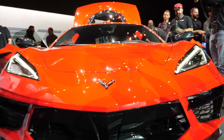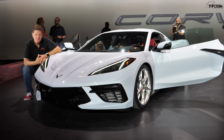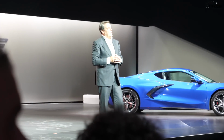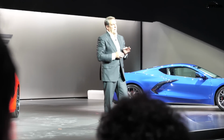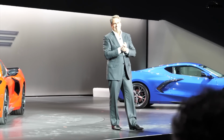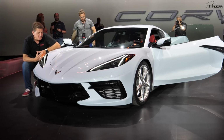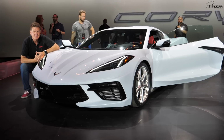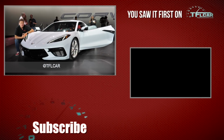Perhaps the most important takeaway I can tell you from this debut is that there were a lot of Chevy dealers, and when they heard that 60K number, not this one once again, but the base unit, they all applauded. When the 2020 Corvette Stingray goes on sale in the US, it will start at less than $60,000. You can get yourself a mid-engined supercar for about $60,000, and that certainly puts a lot of smiles on a lot of people's faces.